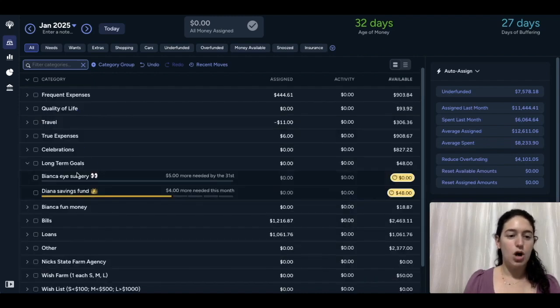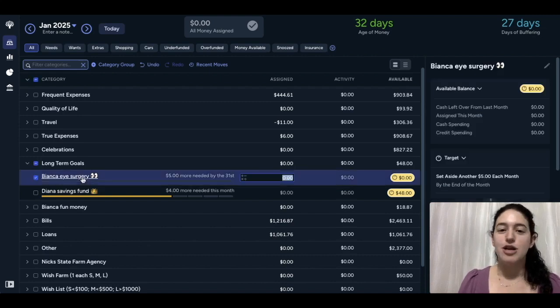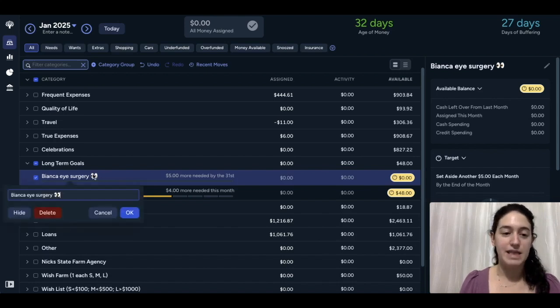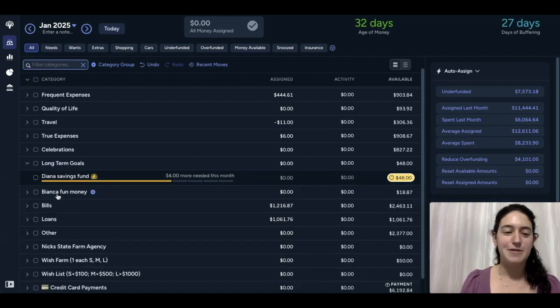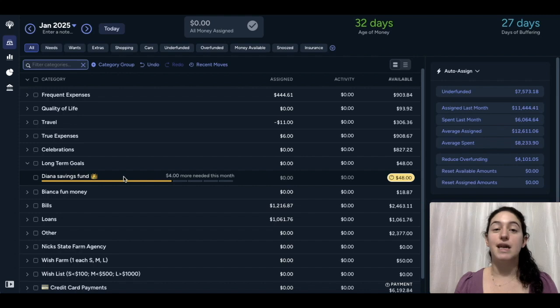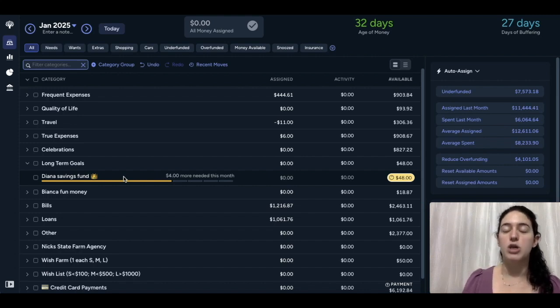And next I have long-term goals. So this eye surgery, I would love done, but it's not in the cards right now. So I think I am actually going to go hide this category, which makes me really sad, but I can always bring it back when we're ready. And then I have my daughter's savings fund. So right now we're saving $1 for every week that she is old. Since she's less than 1 right now, we've been saving $1 and we'll continue saving $1 in 2025. And then when she's 2, we'll save $2 and so on and so forth.